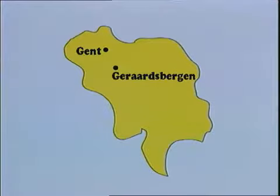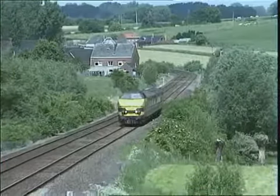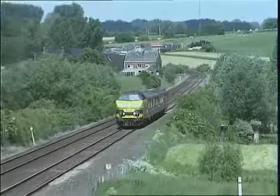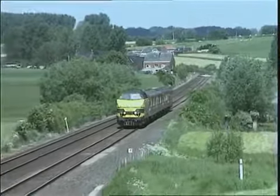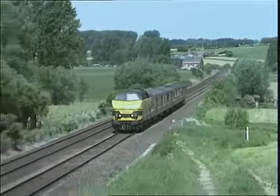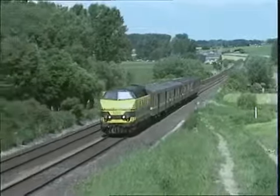An attractive secondary route in the Flemish-speaking northern part of Belgium is the cross-country line from Ghent to Geraardsbergen. It's one of the few passenger routes in Belgium to have escaped electrification. The usual motive power on this pleasant rural route is a Class 62 Bo-Bo. These are the most numerous class of diesels in Belgium, with a total fleet size of 136.